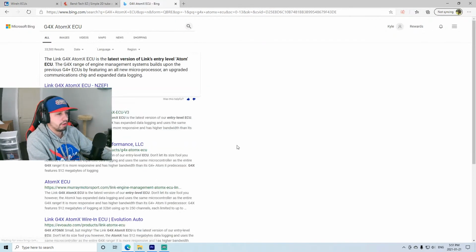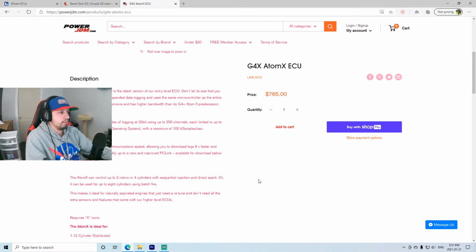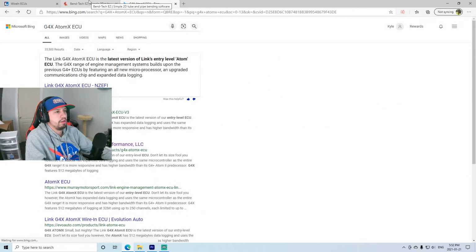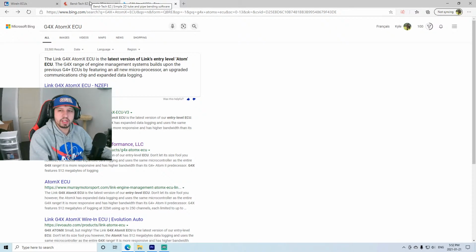Better off getting it to run on Holley. $750. You're crazy. When the Holley offers you a harness, MicroSquirt. Yeah, but MicroSquirt is so old school now.